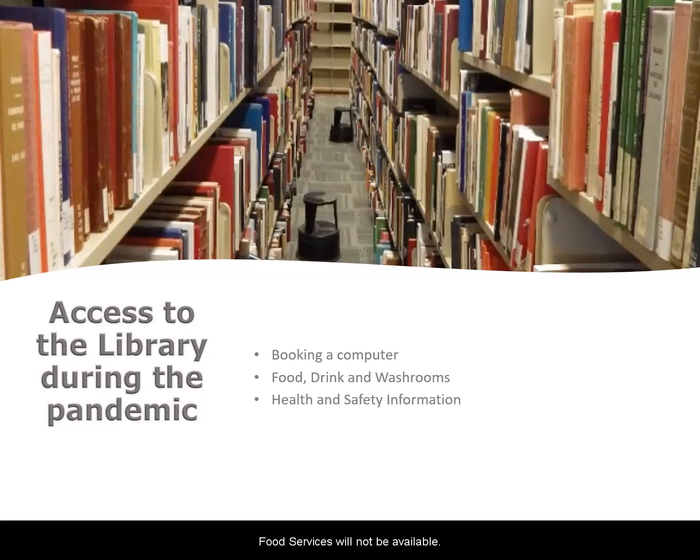Food services will not be available. Except for water bottles, food and drinks will not be allowed. The public washrooms on Morset's first floor will be available. Public health signage and traffic flow signs will be posted.